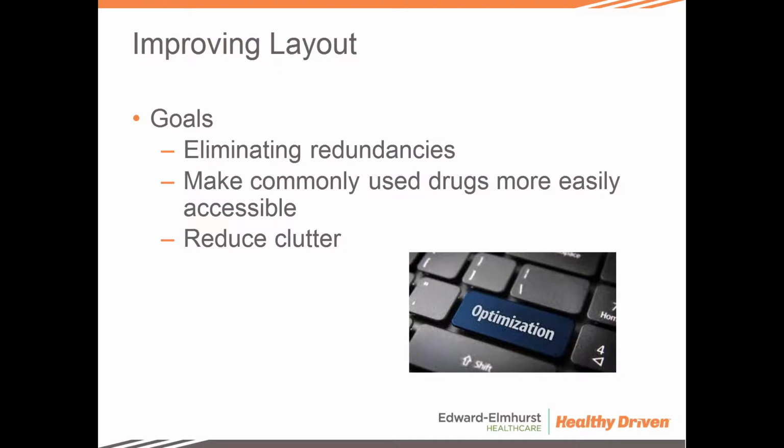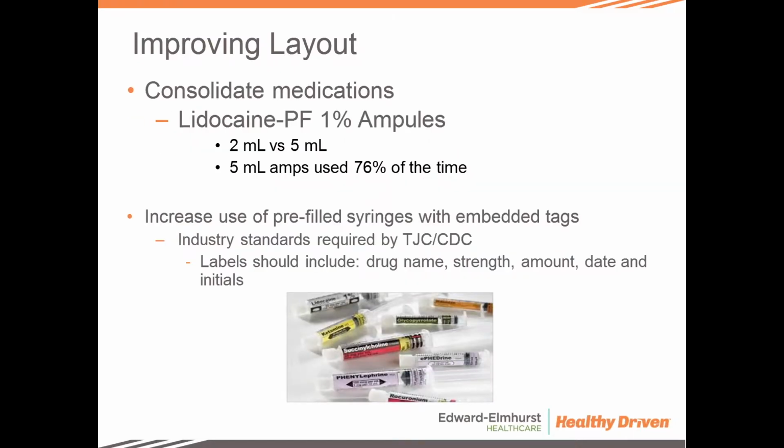So kind of keeping in mind the anesthesiologist workflow and how we can make it easier for them, it goes a long way. And then also to reduce the clutter, whether that's the volume of drugs or the amount of tags that we have in the tray. So for improving layout, one of the goals was to eliminate redundancies. So that's an opportunity just to look at all the medications that you have in the trays, and are there any redundancies? Because when the trays got built, it was pretty much if you had asked all 50 or so docs that you have what they want in the trays, you'd probably get close to 50 different opinions.